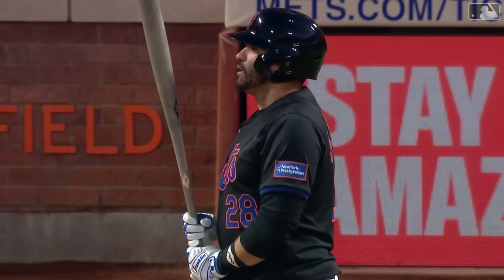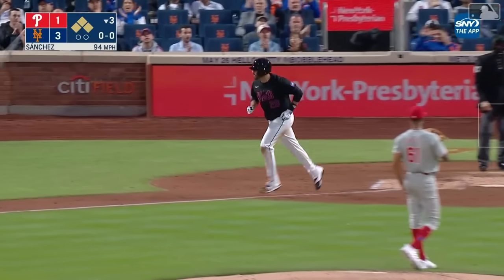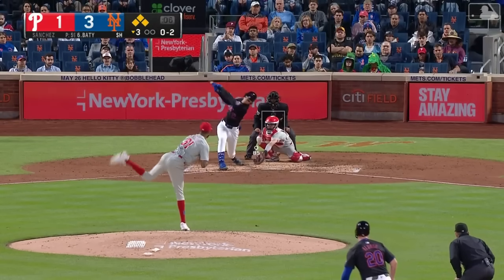Martinez now doubled his last time. Loop one over Alec Bohm's head. And it's low, ball 4, and that forces in a run. Sanchez got ahead of Martinez 0-2, and he loses him to a bases loaded walk to make it 3-1 New York. Swing and a miss.